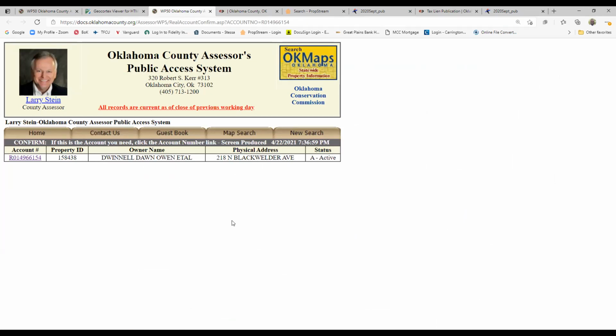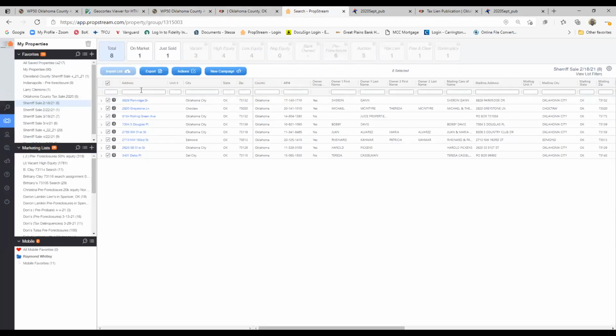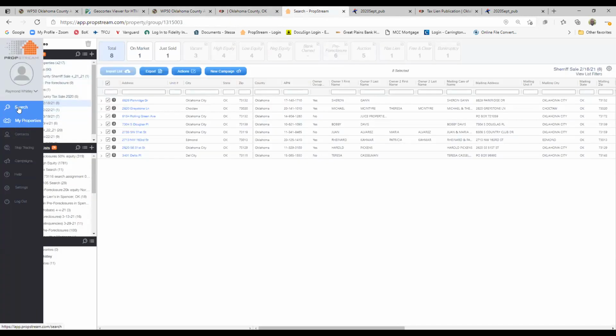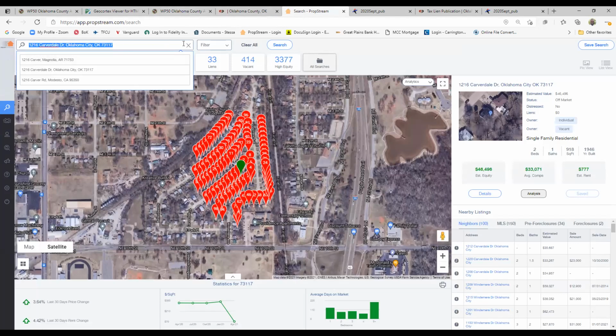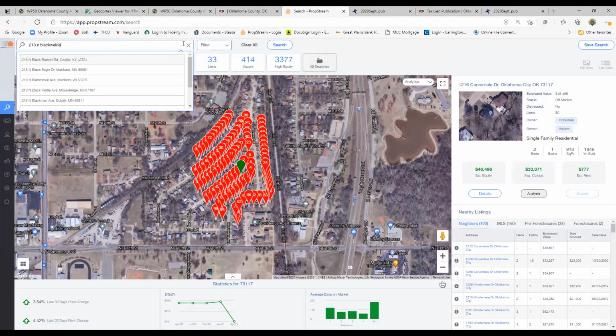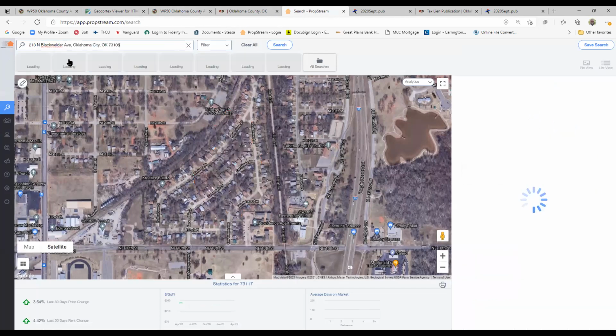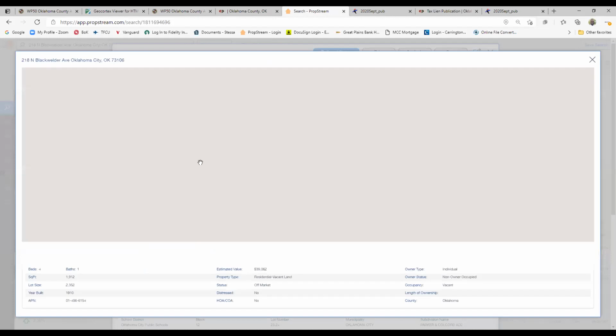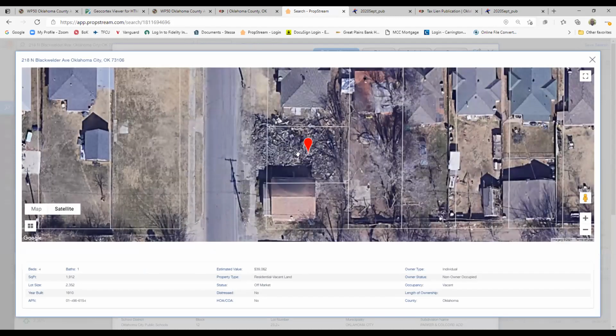PropStream, yes. Let's look it up. What's the address again? 218 North Blackwelder. Let's see what PropStream says. When you look at PropStream, it's probably that vacant land right there. You can see there, it looks like the house probably burnt down. There's a house right here, but this house right here looks burnt down. Depending upon when they took this picture, it could look totally different now, right? Just whenever PropStream took that picture. So it's probably land.